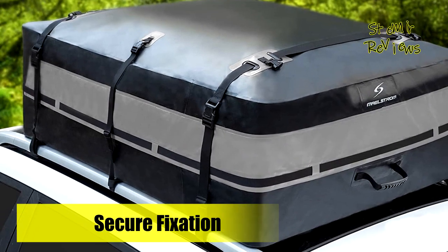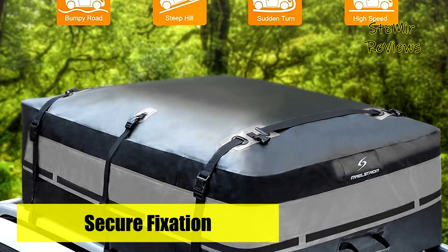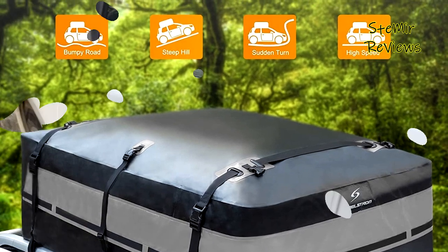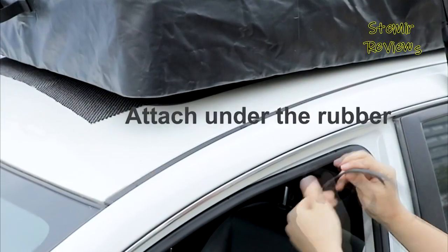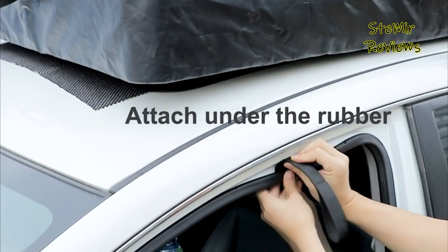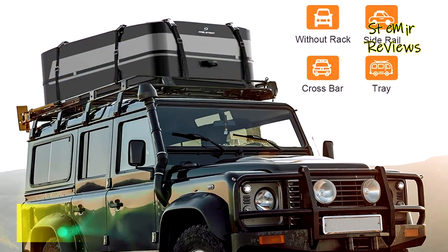Our widened rain curtain is 17 cm, which is 8 cm wider than others, protecting your items from wetness when traveling at high speed. Maelstrom Soft Car Roof Top Carrier suits cars and SUVs of any size, and works both with or without a roof rack, installed in minutes easily whether there is a rack on the car or not.